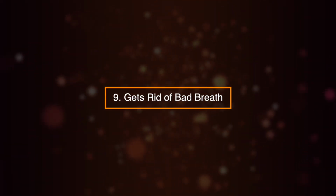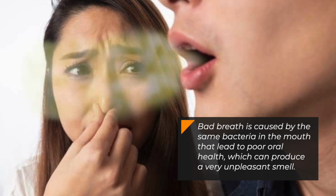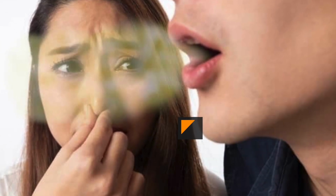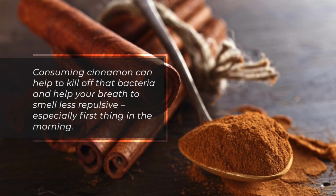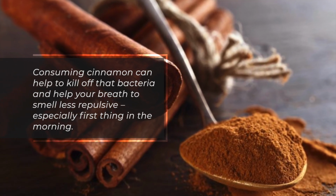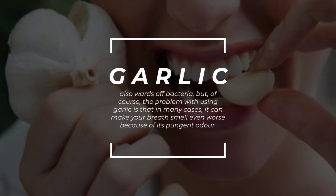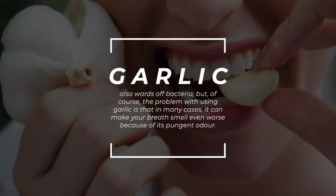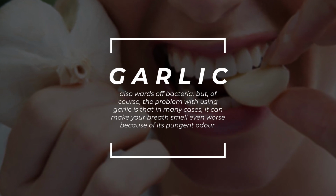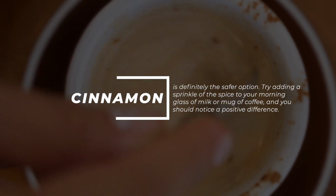9. Gets rid of bad breath. Bad breath is caused by the same bacteria in the mouth that lead to poor oral health, which can produce a very unpleasant smell. Consuming cinnamon can help to kill off that bacteria and help your breath to smell less repulsive, especially first thing in the morning. Garlic also wards off bacteria, but of course the problem with using garlic is that in many cases it can make your breath smell even worse because of its pungent odor. Cinnamon is definitely the safer option.